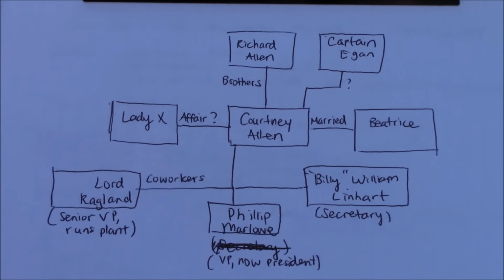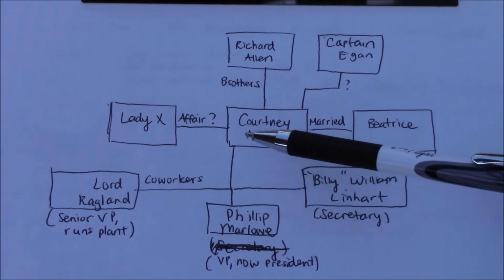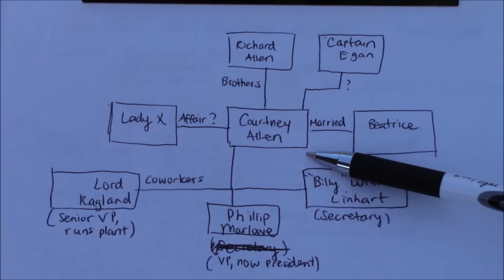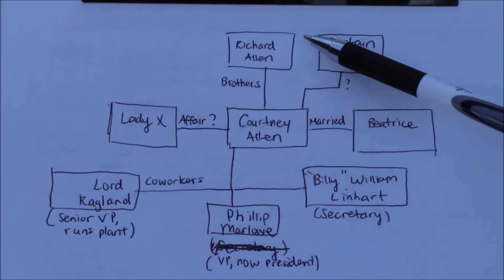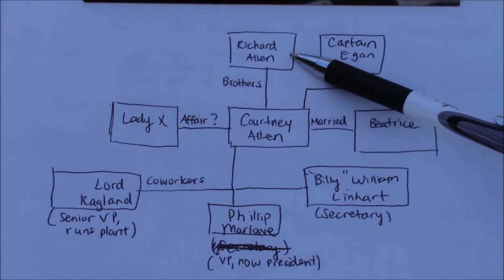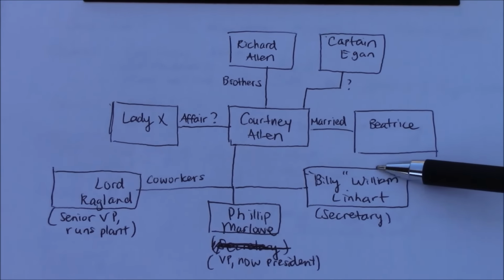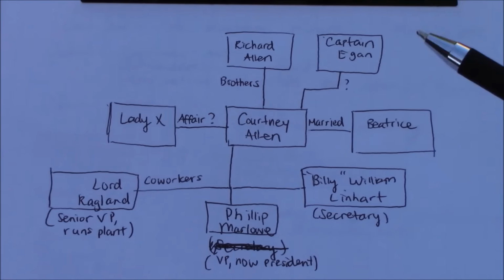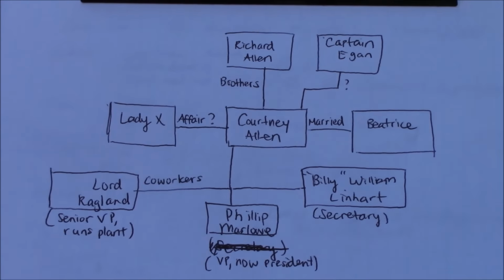So after the backstory, we have a faint idea of what's going on, and I've just written out the folks that were mentioned and the relationship to the victim, Courtney Allen. So we have Lady X, potentially. We have Richard, who's the guy that's asking us for help. Captain Egan, no idea who he is. Beatrice, which is the wife of the victim. And then we have 3 people from the company that Courtney owns, which is Grant Arms.